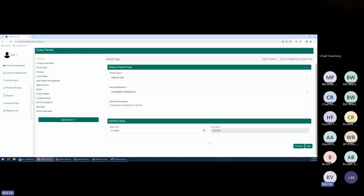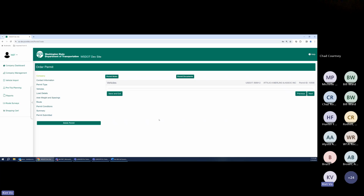And then here at the very bottom, it gives you the opportunity to select your start date. Basically, do you want to start your permit today, or maybe you're ordering in advance and you want to issue it out for it's Friday, so maybe we want our permit to start on Monday. So we'll go ahead and do that. You can select it a few days out or up to, I think, 60 days in advance, or for this one, it may be 30 days since it's a single trip. But you definitely can start it in advance a few days if you need to. There we go, and then we'll just hit next.